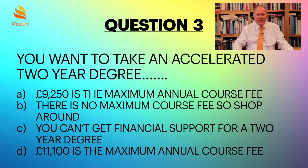Question 3. You want to take an accelerated 2-year degree course, so not the normal 3 or 4, but an accelerated 2-year degree course. Can you A, expect that $9,250 is the maximum annual course fee? B, there is no maximum course fee, so shop around. C, you can't get financial support for a 2-year degree, so you're on your own whatever the course fee is. Or D, $11,100 is the maximum annual course fee as it stands today.